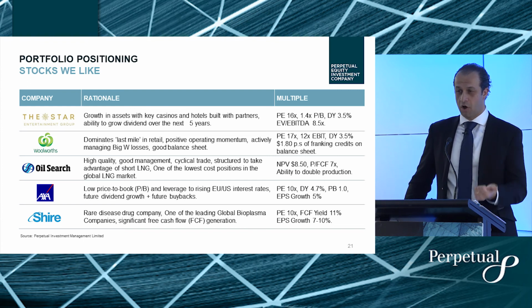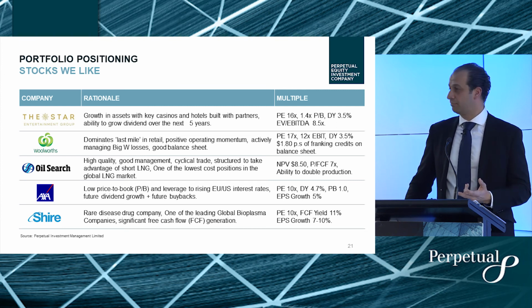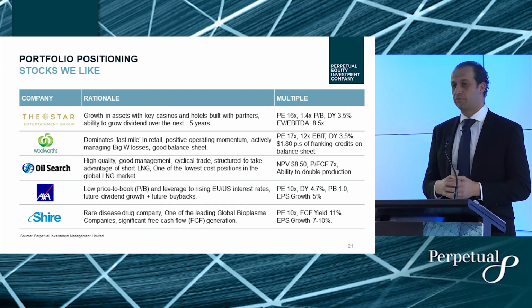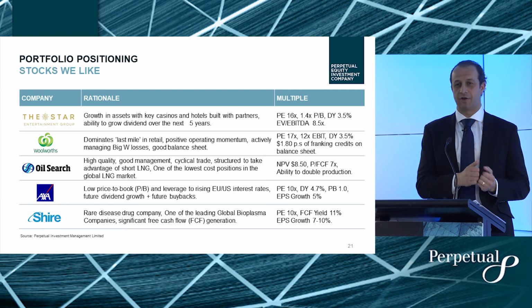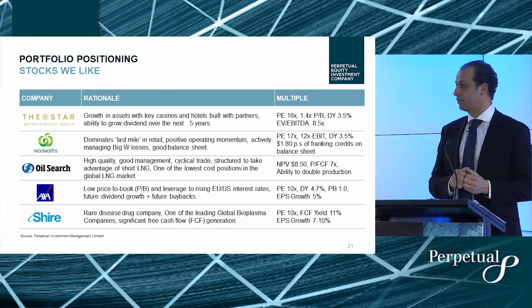We like the business. It's a high-quality asset. It's got a good balance sheet. They're probably the lowest cost LNG producer in the world, probably cheaper than the Qataris. And they've actually got a field ready they can develop, which will probably double production. And the reason we're encouraged by that is because if ever anyone's noticed, the oil price has sneakily gone up to above $60 again. So it's up about 20% in the last several weeks.